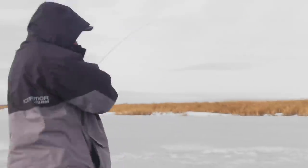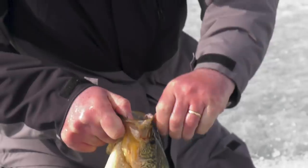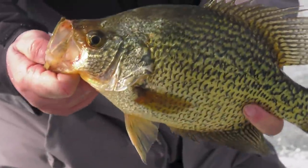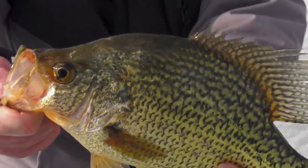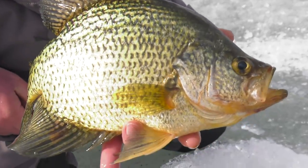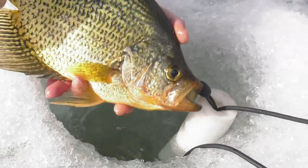There he is. Got him. That is a great crappie. Look at that. Wow. Look at the mouth. These fish are beautiful. Special, special, special resource. All right, I'll let her go here.